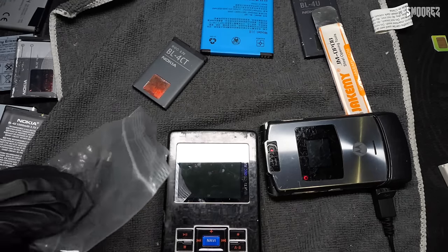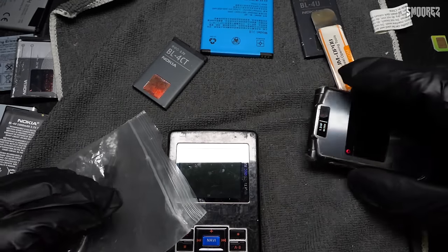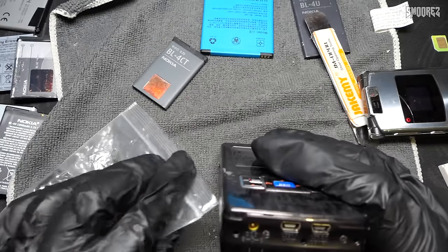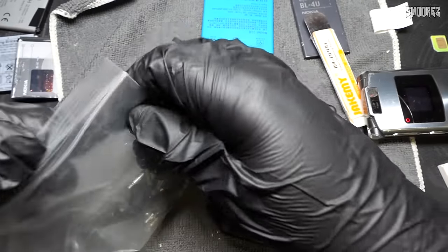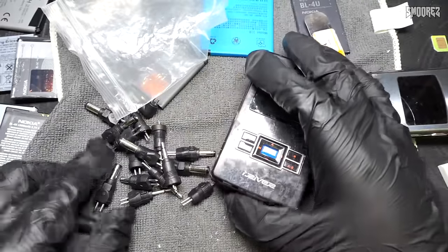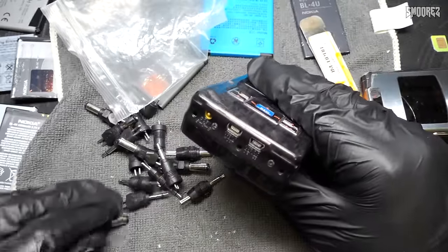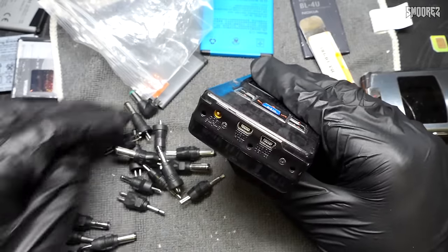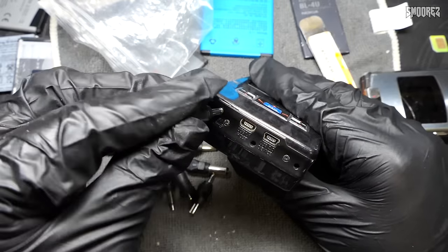Let's try and get this iRiver going while I have the Motorola charging. Is that charging? Yeah, that's charging the battery. That's good. All right, so we need to find a chonk of an adapter. It's only 5 volt, so we need to have a look here and find one that fits. So we just do process of elimination. Boop, doesn't fit. Boop, doesn't fit. Boop, doesn't fit. This one could fit.